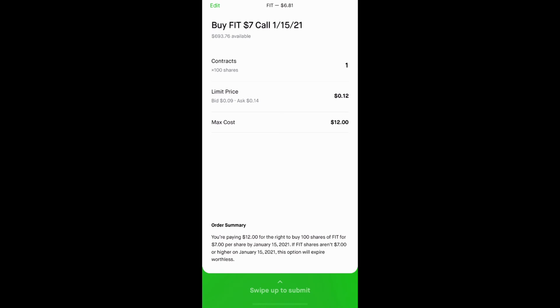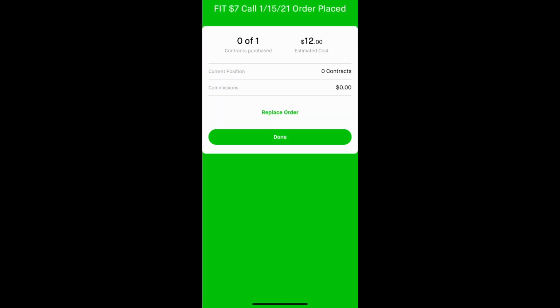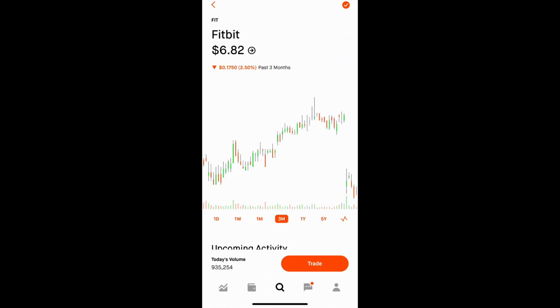So I hit the review button, and down at the bottom it explains exactly what I'm buying. I'm buying a $7 call, which is the right to buy the shares of Fitbit at $7 by January the 15th. And if I don't, then the option will expire worthless, which means it won't be anything and I will have lost my whole $12. So I swiped up to submit my order, and there is the confirmation that my order has been placed. Now my order didn't fill because remember they were asking $14 and I only said I would pay $12. So I don't have any contracts yet.